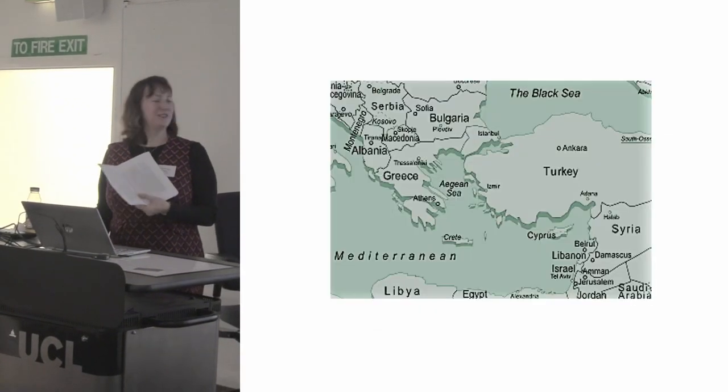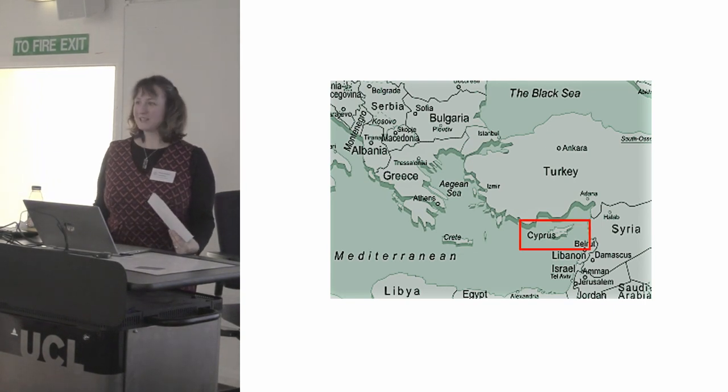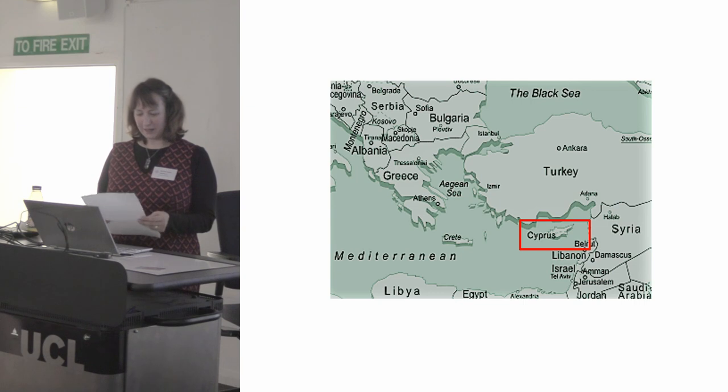So for those of you who are equally ignorant as me, here is a map of the Mediterranean. Cyprus is this island at the far end of the Mediterranean, in the east, south of Turkey, near the Lebanese coast, north of Egypt.